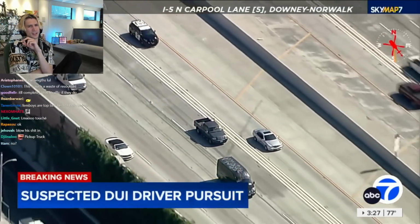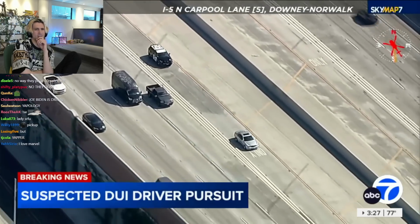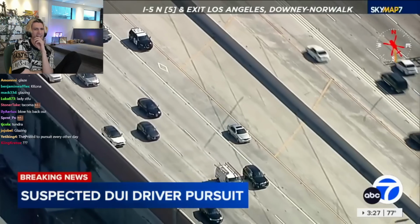That's a nice truck right there. All these different cities, correct? Especially in a chase like this. You're so right, Colleen. This started in San Bernardino. It went through Riverside. It went through Orange County. Now we're in Los Angeles County.